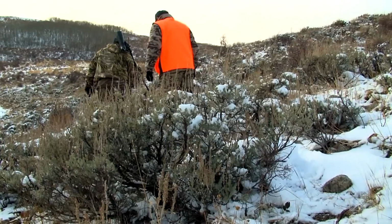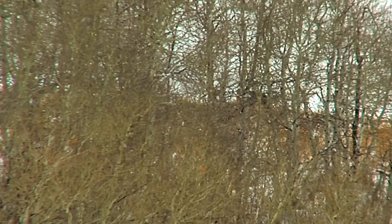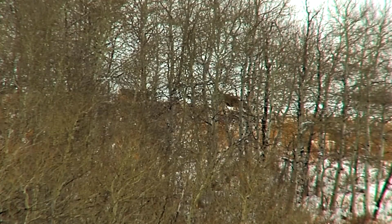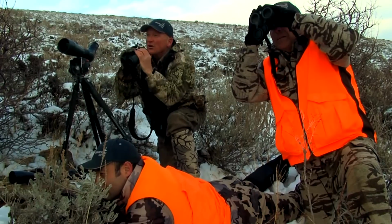As we moved up about 80 or 100 yards, we saw some bodies moving through the Quakies, and he had picked up a couple of bucks in there that we didn't see. They were about to come out of the edge of the woods, so we basically dropped as quick as we could. How far is he? 430 yards.